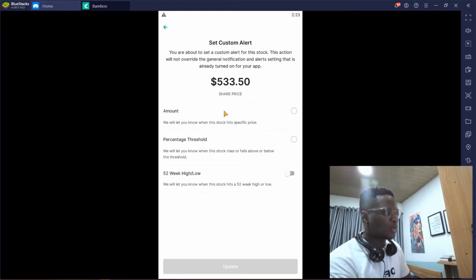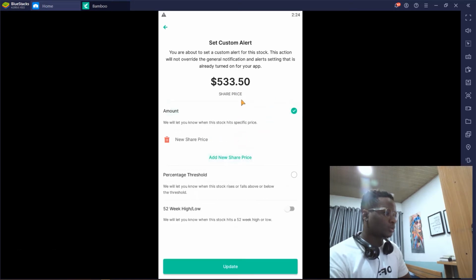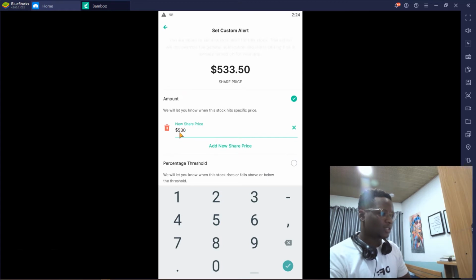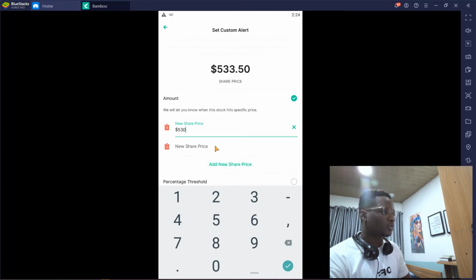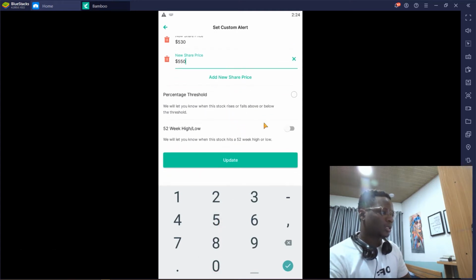I can set the alert by amount, by percentage threshold, or by the all-time high or all-time low basically. Netflix is currently at 533.50 per share. If I want to get notified when it dips to say $530, I can just set this price. If I also want to get notified when it goes up to, say, $550 per share, I can also set this as well.